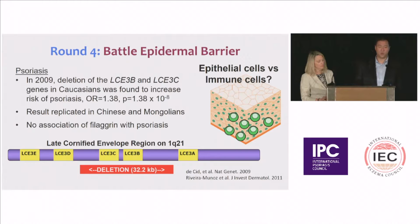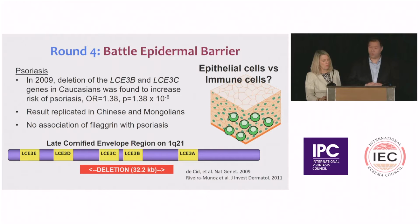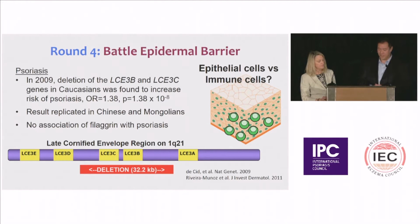And this result was replicated in other ethnicities, Chinese and Mongolians. But interestingly, when psoriasis investigators investigated the role of filaggrin, there was no association of filaggrin with psoriasis. So although both diseases have epidermal components, they seem to be quite distinct. And this is just at the bottom a zoom in of chromosome 1q. You can see there are 5 late cornified envelope genes, and that 30,000 base pair deletion in red encompasses those 2 genes.